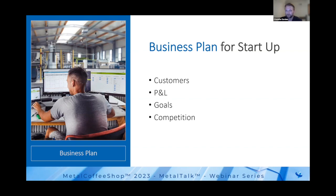As far as customers go, I'll go back to what I said earlier. A lot of people are coming from the industry. Just call different fabricators, see what their lead times are. See what lengths they have.